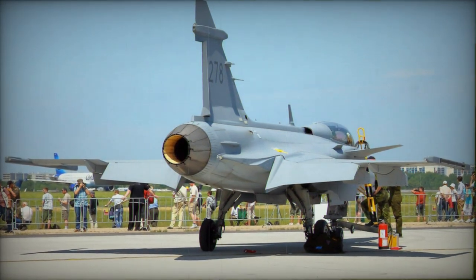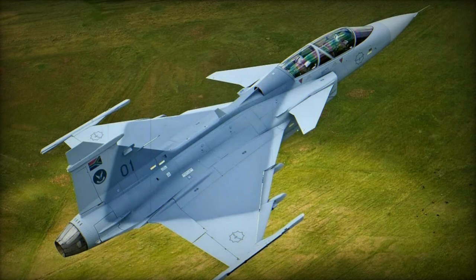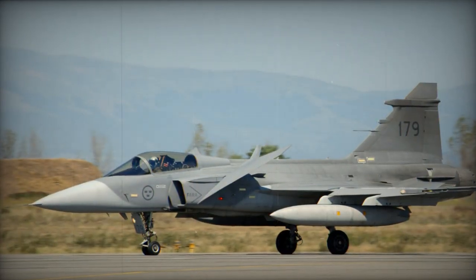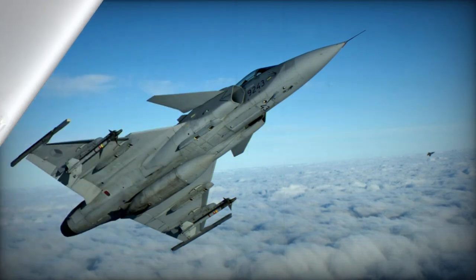JAS-39A/B. 28 Gripens were exported to South Africa. These carry a range of indigenous weapons. They are also operated by Hungarian and Czech air forces. In 2013, an improved Gripen NG was selected by Brazil. A total of 36 aircraft are planned to be delivered until 2023.